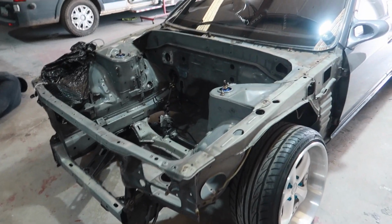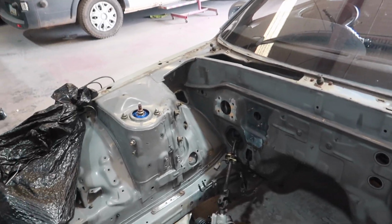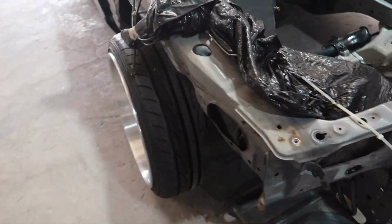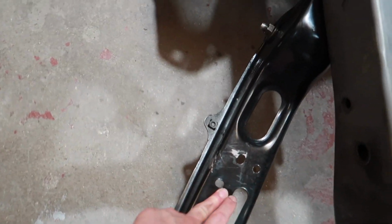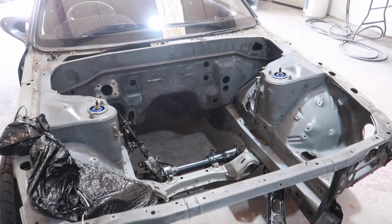Sorry guys about the noise, but we got the Skyline all dropped off. So again, we're going to do the engine bay, the full exterior color. On the sides here, we're going to do flat black, as well as the front of the core support. And then what John's going to do for me is just paint, I forgot what these are called, but he's going to paint these black for me, as well as the front cross member. So Skyline, we'll see you in a week.